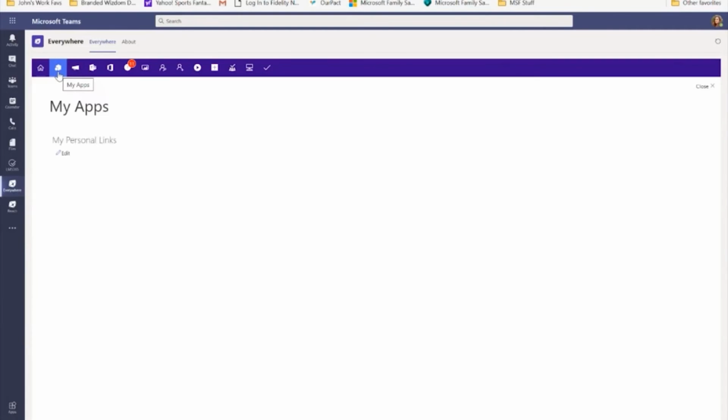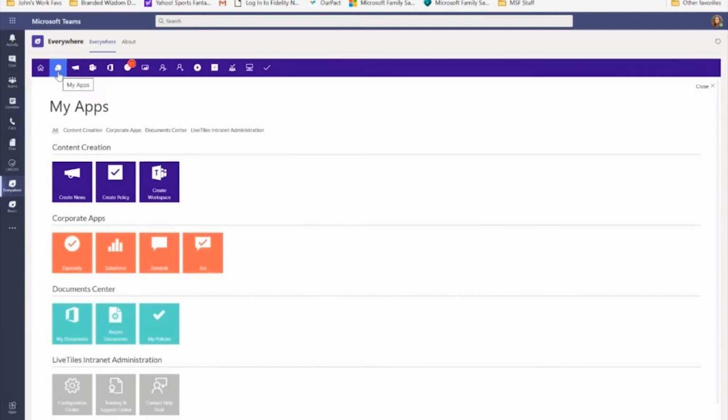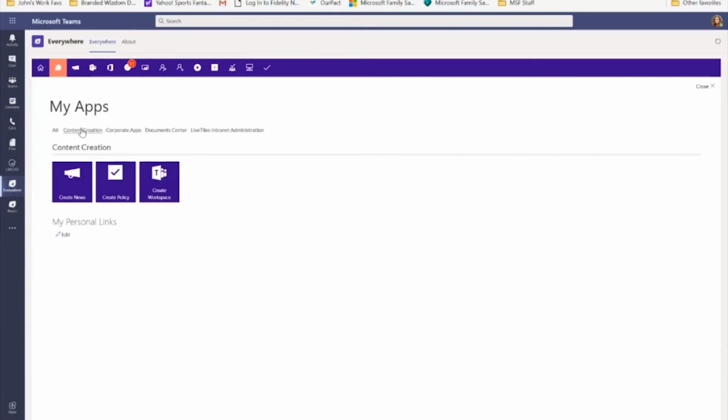So starting right out from a personalized dashboard, an app switcher, if you will, that can be rolled up into different categories. Think about this in an intranet context. Being able to create a news post, create a policy, and having this extensible right into your SharePoint environment, where these are SharePoint news posts. So you're not necessarily jumping back to your web browser to get into SharePoint to use a news template to post corporate news.